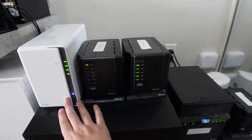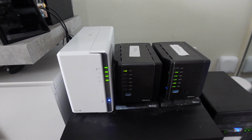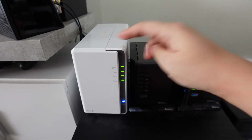So this is a DS218J. This has about 3 terabytes, 4 terabytes I think in it. This is mostly used for Asian movies and music these days. So all my music, all my Asian movies are stored on this one.